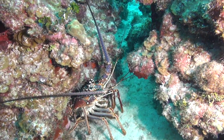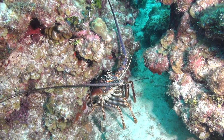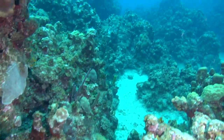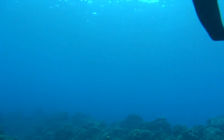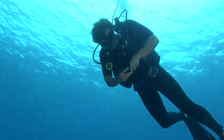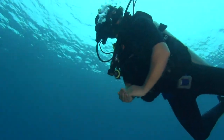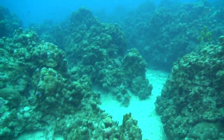I think a lot of people are thinking that would make a good dinner. But can we have an air check from you? Quite a few people are asking, Pat, so just give us an air check while we're looking at this lobster. Yeah, sure. I am on 100 bar. Perfect. So we still have lots of time left, hopefully, with this lobster. It's such a great sighting.